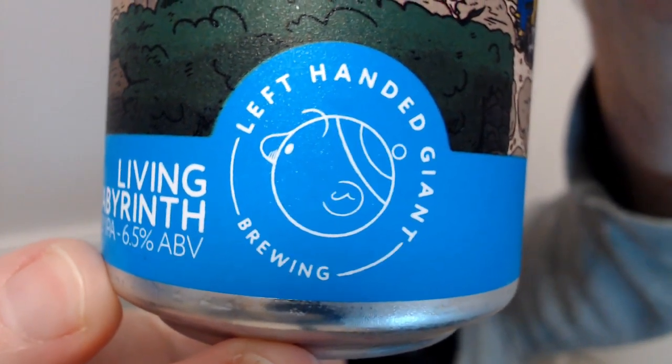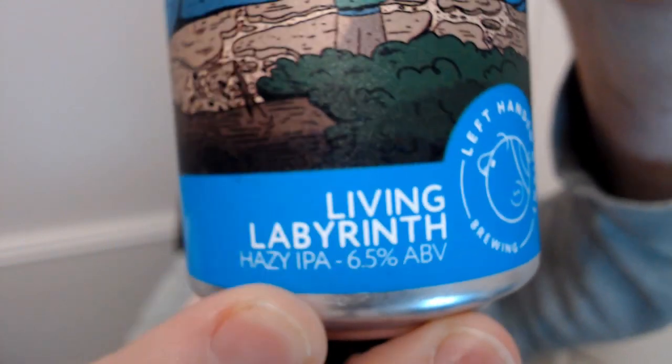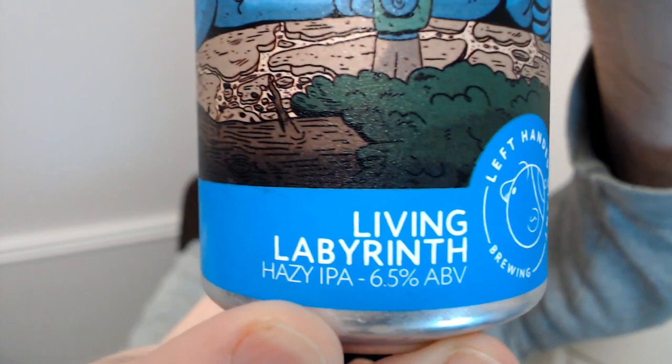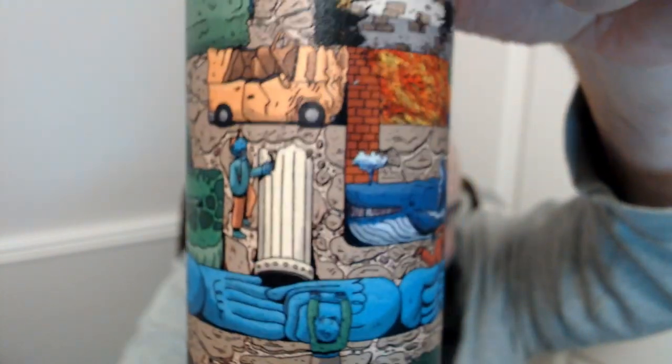And yeah, after yesterday, I thought I'd do something a bit more mellow. So I'm going to drink one of the beers that I got from Left Handed Giant. I don't know if you can see that. There we go, Left Handed Giant Brewing. And this one is their Living Labyrinth, which is a 6.5% hazy IPA.